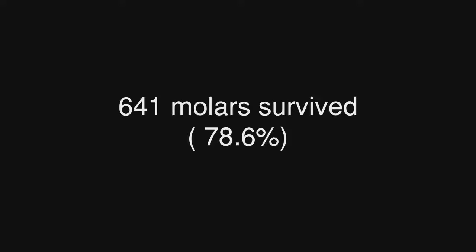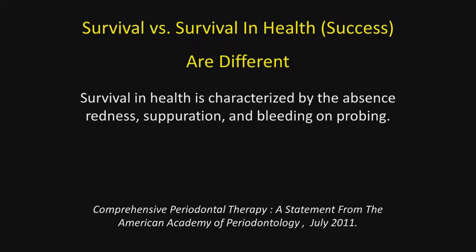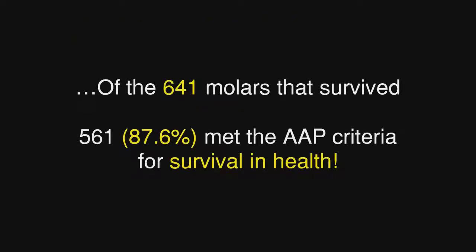Now, 641 molars survived. That's almost 80%, 78.6. And the question going through your mind is, are you keeping hopeless teeth that are infected or whatever? So therefore, this is a position paper published a few years ago by the American Academy of Periodontology, where they discuss survival versus survival in health. And survival in health is characterized by the absence of redness, suppuration, and bleeding on probing. So therefore, applying that criteria from the American Academy, of the 641 molars that survived, nearly 90% met the AAP criteria for survival in health.